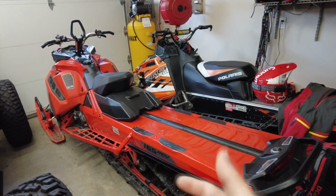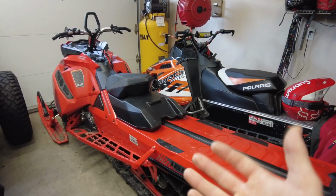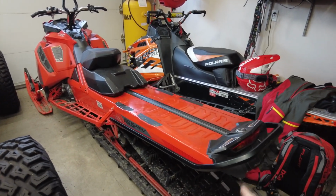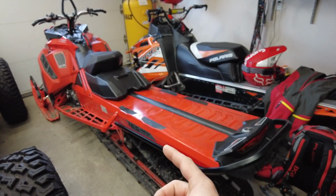Now you guys are probably wondering, Royce, it sounds like you're wanting the Lynx. I mean, that's what I'm definitely leaning towards, and you guys are right. I definitely want the Lynx. I want to sell this sled, and I want to get the Lynx for next year. Now, there are a couple different options that you can go for with the Lynx. You can either get the 154 track, or you can go ahead and get the 165 track.